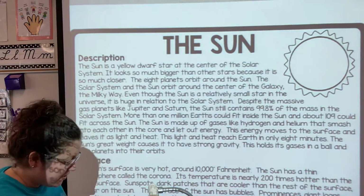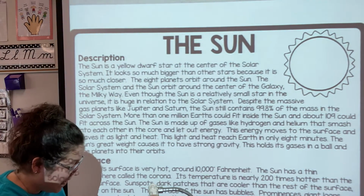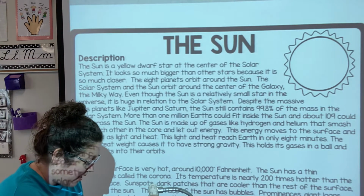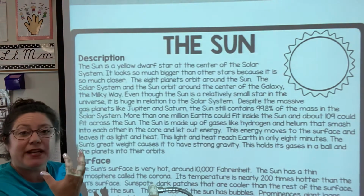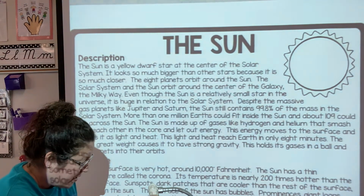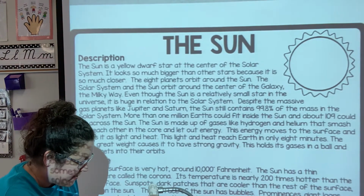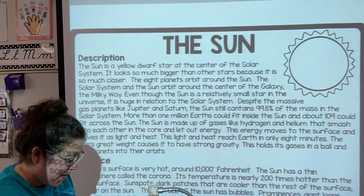So we have the description of the sun. The sun is a yellow dwarf star at the center of the solar system. It looks so much bigger than other stars because it is so much closer. So the closer it is, the bigger it looks. The 8 planets orbit around the sun. The solar system and the sun orbit around the center of the galaxy, the Milky Way.